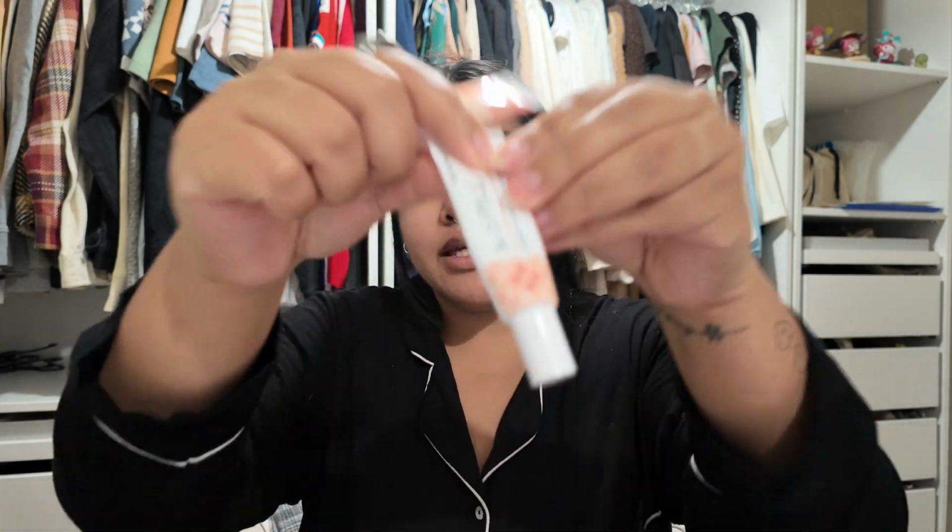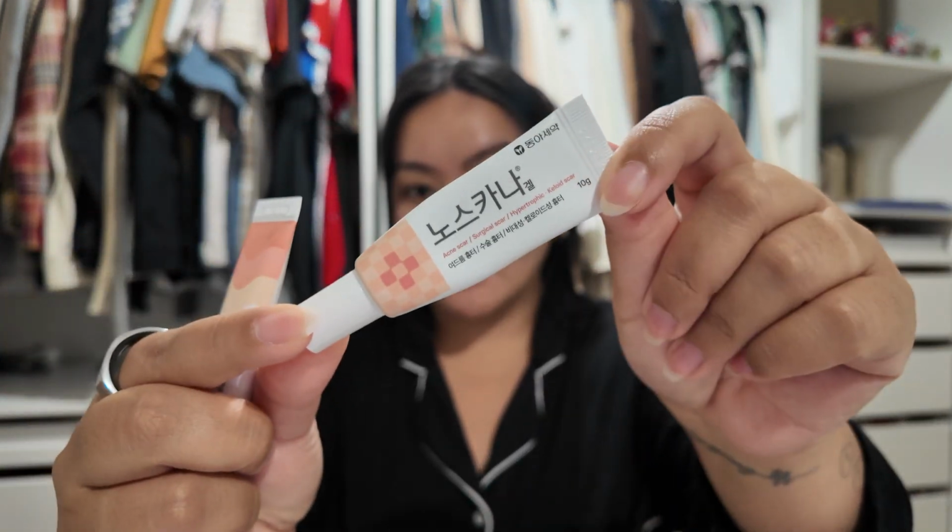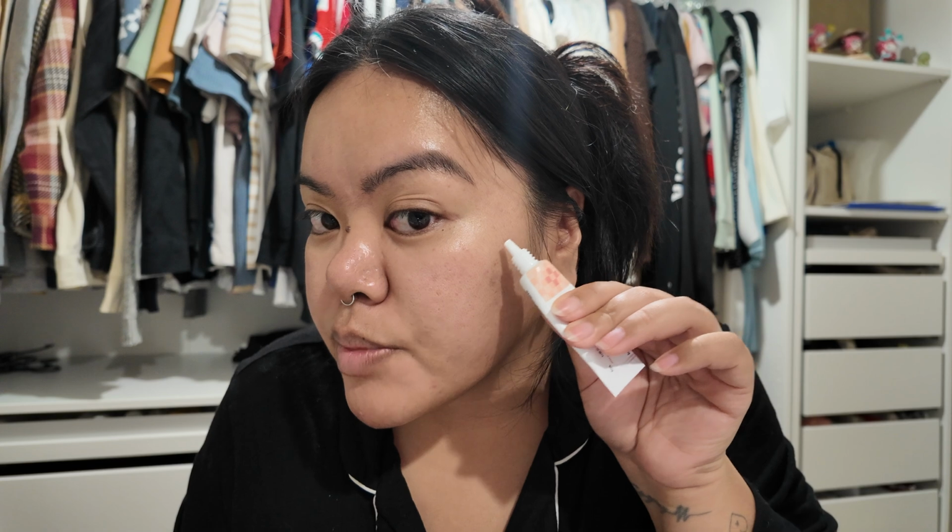And then this one is actually for acne scarring. So I'm a really bad picker, so I do get really bad hyperpigmentation. As you can see already, this one is getting dark. That there. And then I'm gonna put the scar one on just the little areas where I have some extra pigmentation from previous spots.